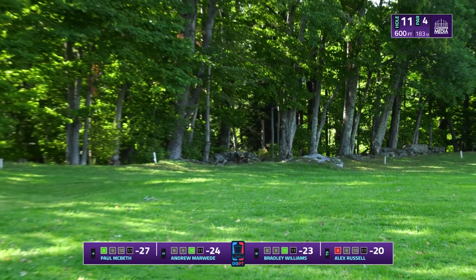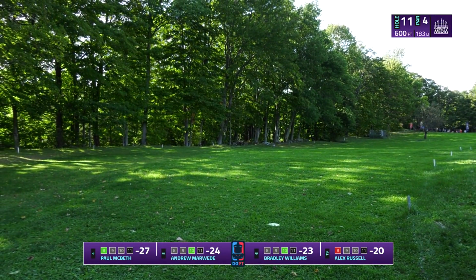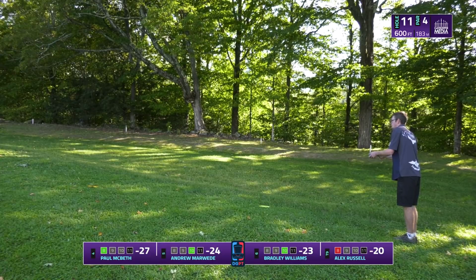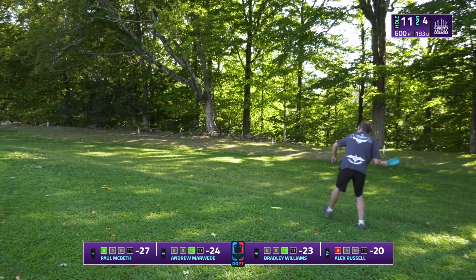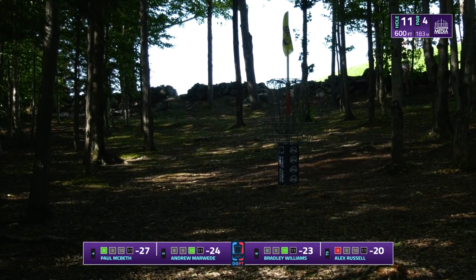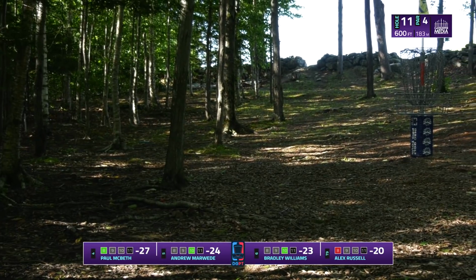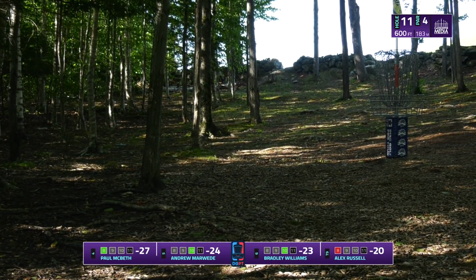Alex also throws a great one out here. A little bit shorter, but he's got a sidearm from where he's at. He's going to be putting for birdie from there.